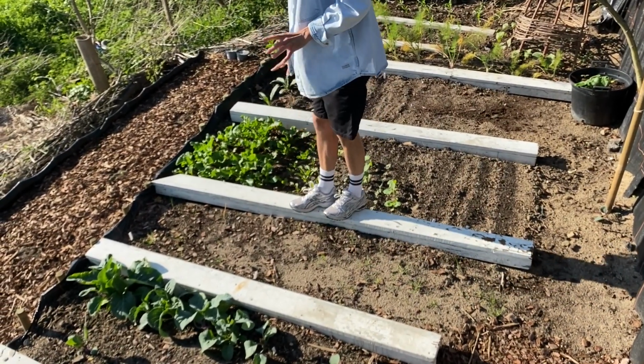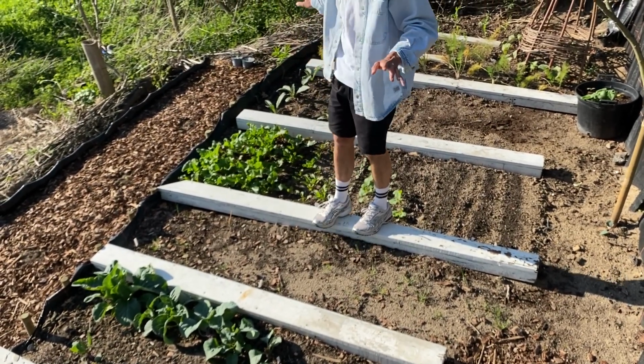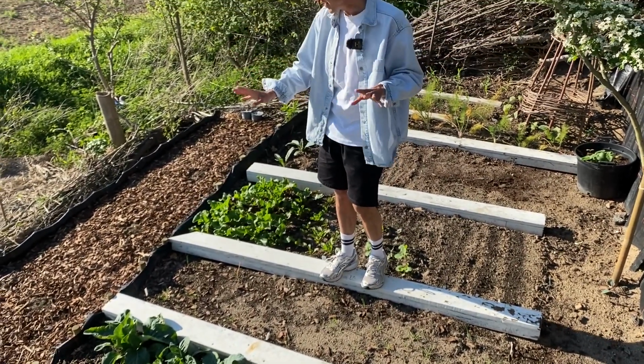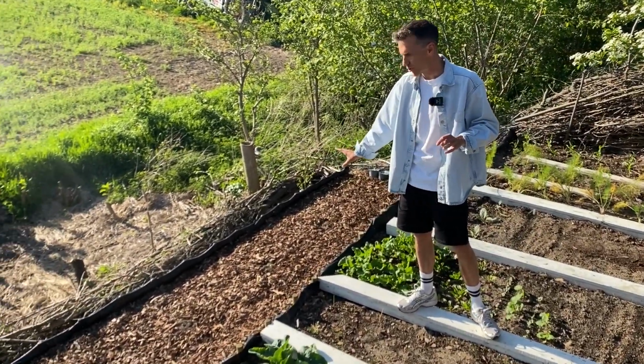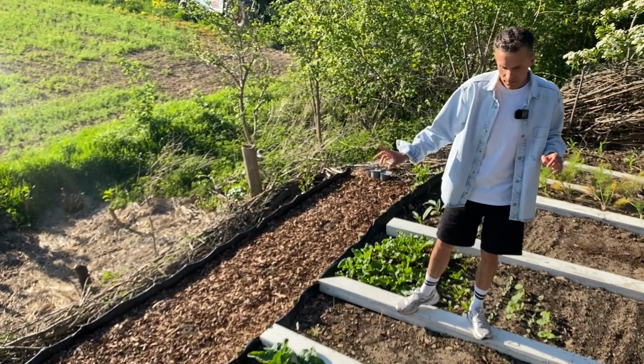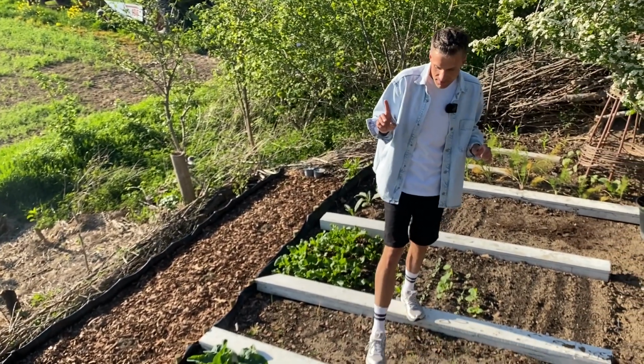Then in my back, these are beets. They look fantastic. There are artichokes, fennel, sweet corn. All of these are looking really nice. The bottom layer, you know, I was sowing some pumpkin vines and courgettes in there. The pumpkin vines, one variety starts to germinate. I think it's Hokkaido. I haven't labeled anything.